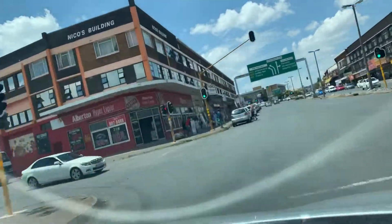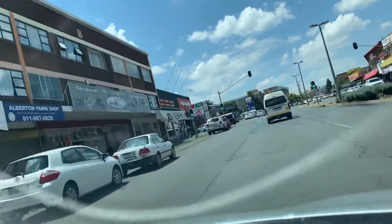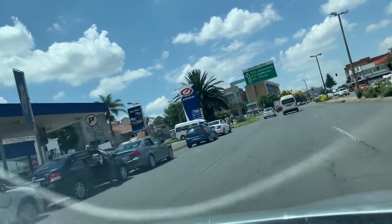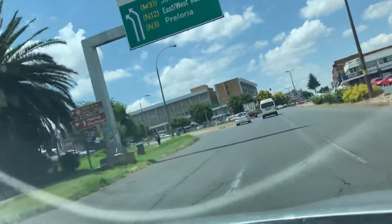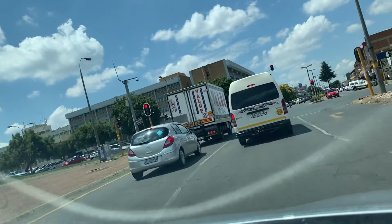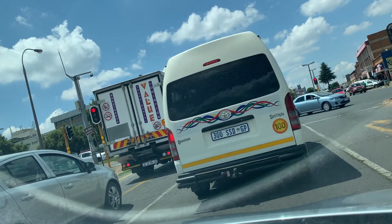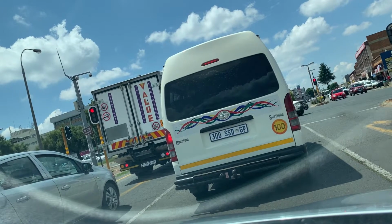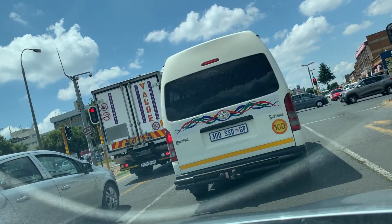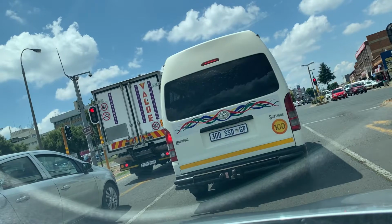Okay, it ends here. Got some privately owned shops. By privately owned, I mean no franchise or anything like that. I am driving in the middle of the day on a Tuesday.